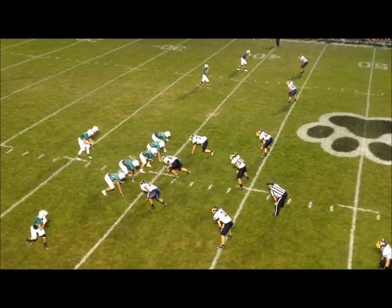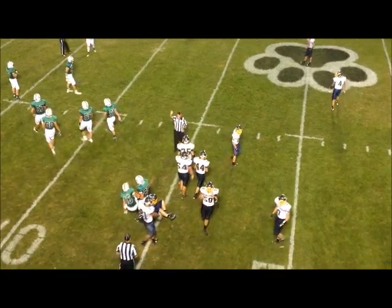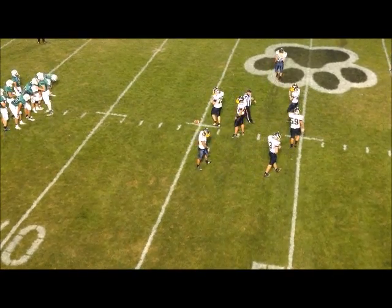Yeah. First and 10 for the Bulldogs. Caleb Horn claps his hands. Gets it out to Stolly. Catches it about the 45-yard line. Gets it out to 5 yards. Pick up on the pass play. Gives him a second and 5 for the Bulldogs.